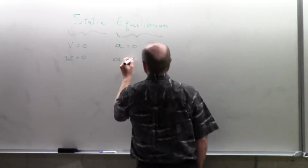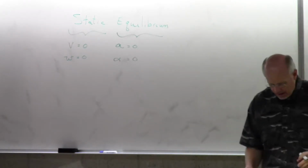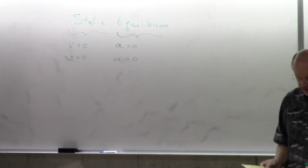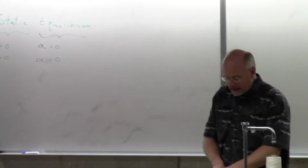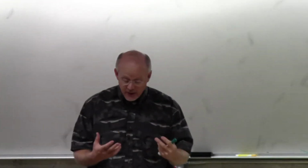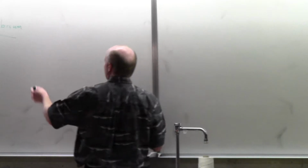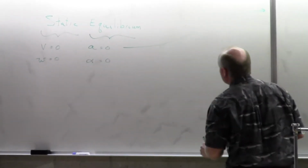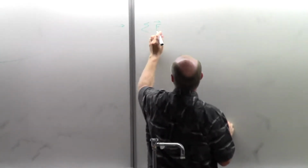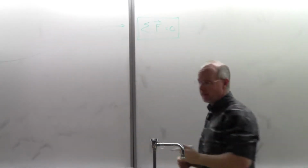Well, the second part of this is that not only do we want it to be in translational equilibrium, but also in rotational equilibrium. So yes, the velocities, translational and angular, are zero, but also the accelerations are equal to zero. And that's really the key to this chapter. How are you going to get acceleration equal to zero? What does that mean about the sum of all the forces? Yeah, the sum of all the forces has to come out to be zero.